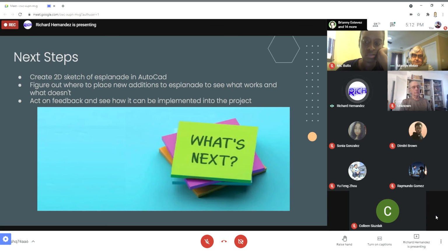Our next steps for this project will be to start a 2D sketch in AutoCAD so that we can start placing all possible additions to Esplanade to see what works and what doesn't. We will also find a way to implement the feedback and suggestions given to us by the community into the project.